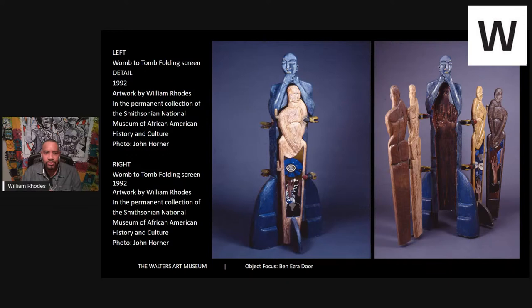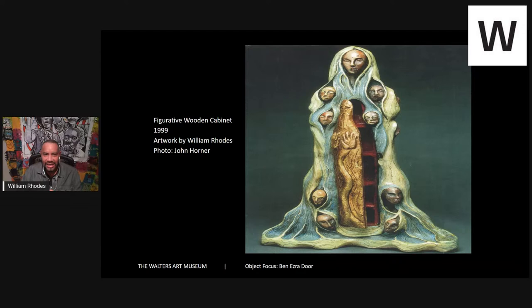Can I go to the next image, please? And I'd like to end with this piece. This is another figurative cabinet designed to house sacred objects.